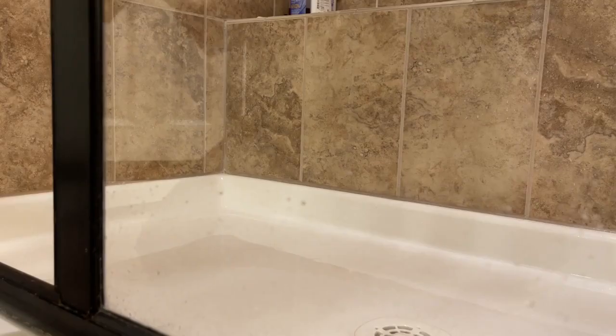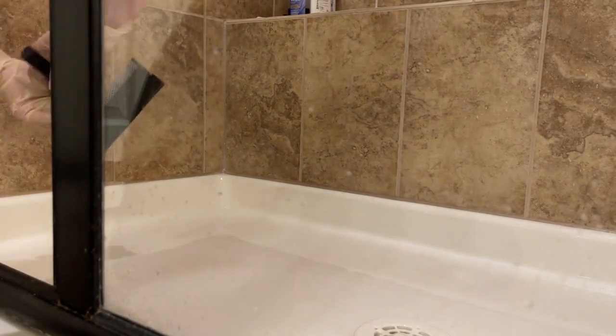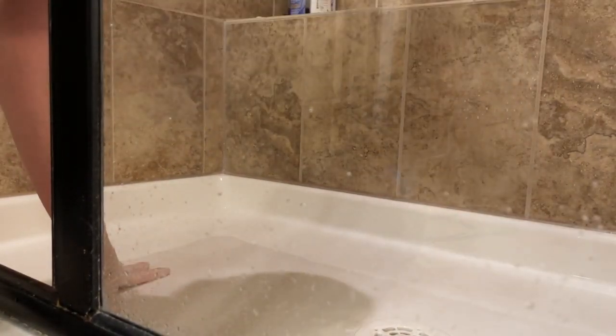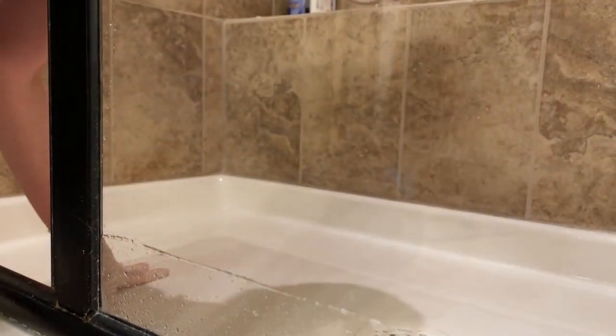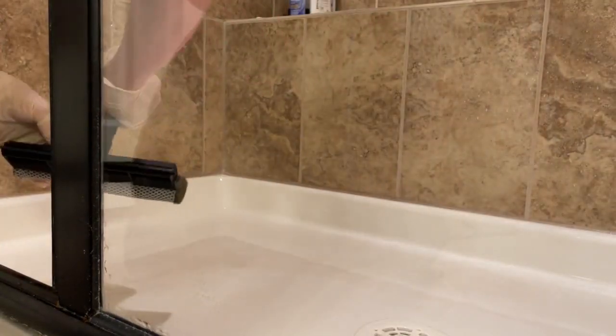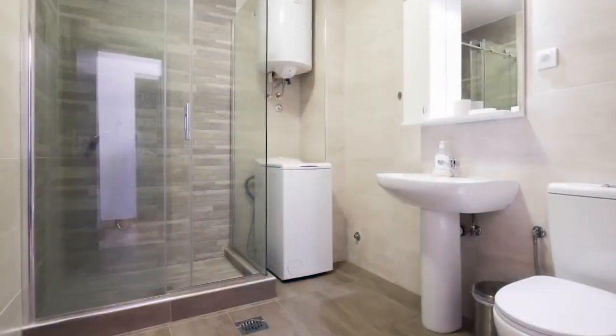And if you have glass shower doors, you want to wipe those down literally with a squeegee, and then you want to wipe the corners where the squeegee doesn't get. You want to make sure that everything is just spick and span, because how they feel about your bathroom shows up in your ratings and reviews. And so that's where they're going to spend a lot of their time. You want to make sure that is perfection.